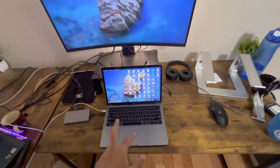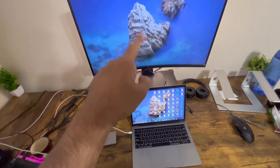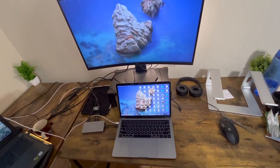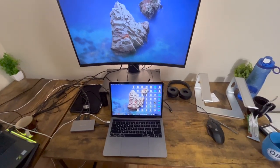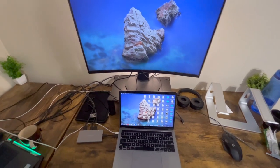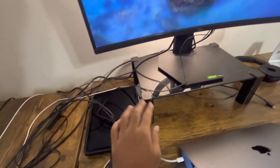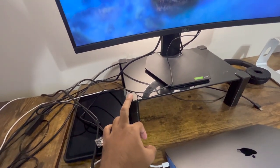The reason I wanted to show this specifically is because I wanted to put you onto this if you did not already know it. You don't need to buy a keyboard and mouse for your MacBook. Just have a monitor and just connect it like that. Oh, and so if you're wondering what this is, this thing right here is called a monitor riser.